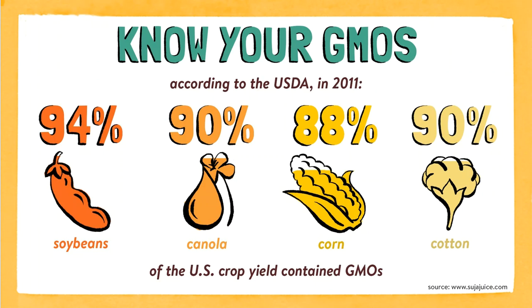88% of corn has been genetically modified, and 90% of cotton has been genetically modified. I hope that you're not eating cotton. That's done for a different reason. But in the food realm, corn, soybean, and canola are very common GM products. GMO, genetically modified organisms, but here we're talking about GM food, genetically modified food.